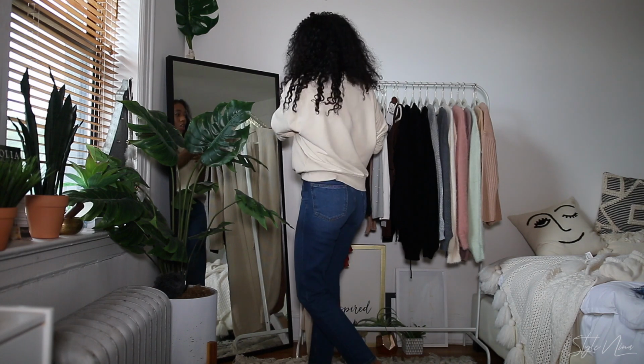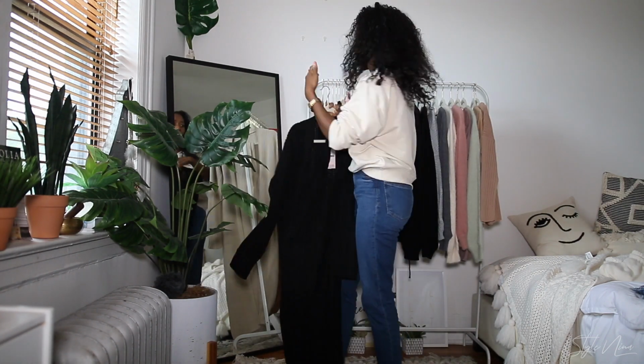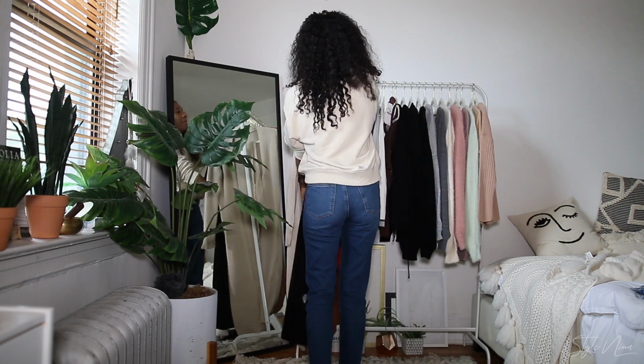A few of them, the threading has come out a little bit, so I just wanted to re-up my little supply of basics. And I want to warn you before I start the video, a lot of this stuff is sleeveless, and it's mainly because I intend on wearing it under cardigans, like longline cardigans like this.